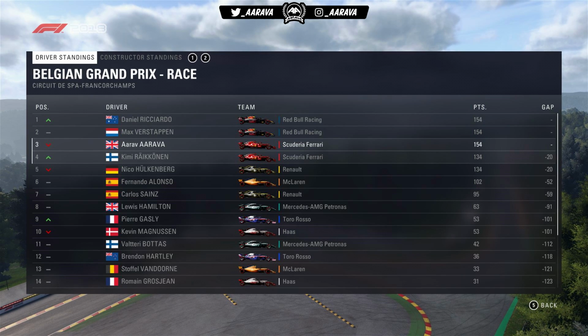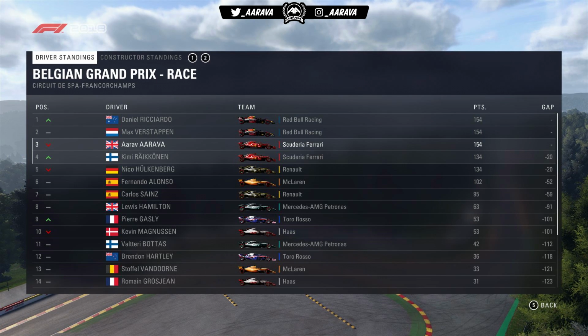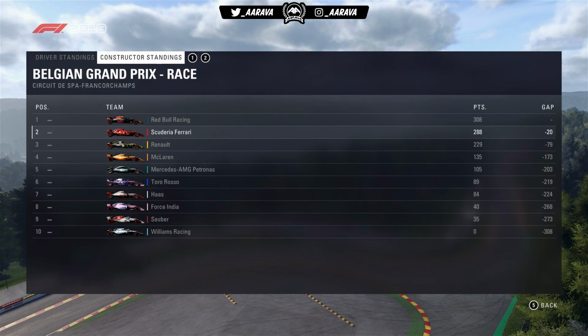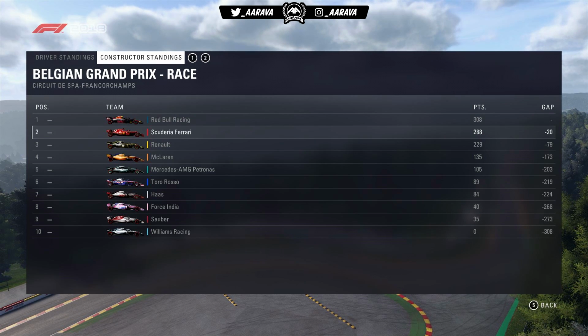So that's a little bit worrying, but also at the same time, for the constructors' sake, it's great for us because Ferrari is a team. We're closing up quite rapidly to Red Bull Racing. Remember, at one point we were 90 plus points behind Red Bull, and now it's only a mere 20. So things are looking up for the constructors, but not in the way I wanted.